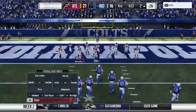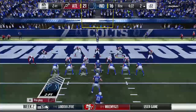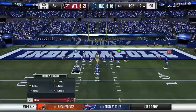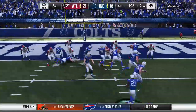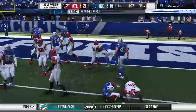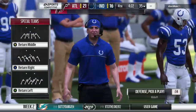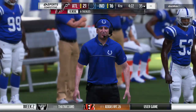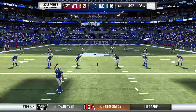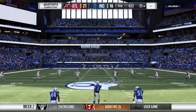So here we go. The Colts will go for 2. Now a toss coming right side. It's Hines. And this one will wind up with him losing yardage. Back to the 4-yard line. A 5-point game now as here comes the kickoff.